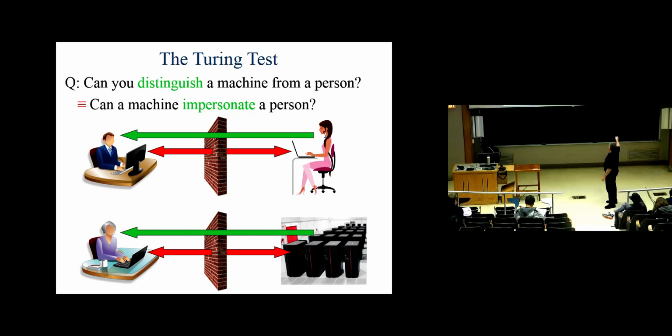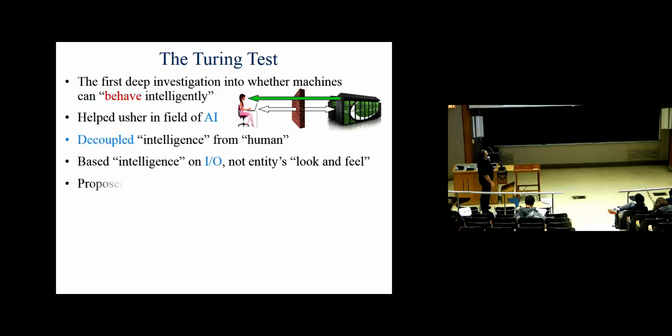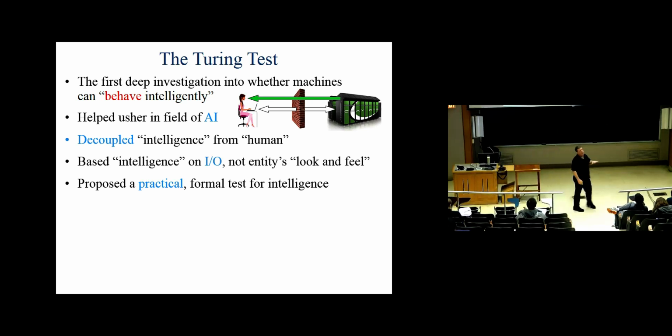So that thing is trying to convince the tester that it is intelligent, whether it's another person behind the wall or another computer or some other entity, you know, an alien from space or whatever. So it was the first deep investigation into whether machines can ever think or behave intelligently. It ushered in all of AI, decoupled the notion of intelligence from the notion of human, because now it's not testing for a human behind the wall, it's testing for intelligence behind the wall. Before, we kind of confused the two things as the same, but they're not necessarily the same. Human and intelligence is not always the same thing.